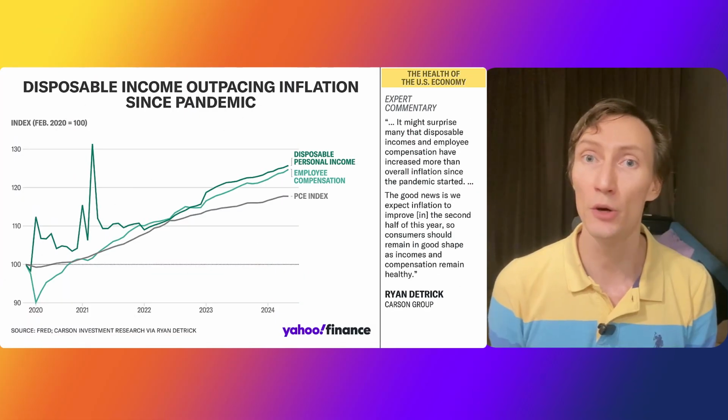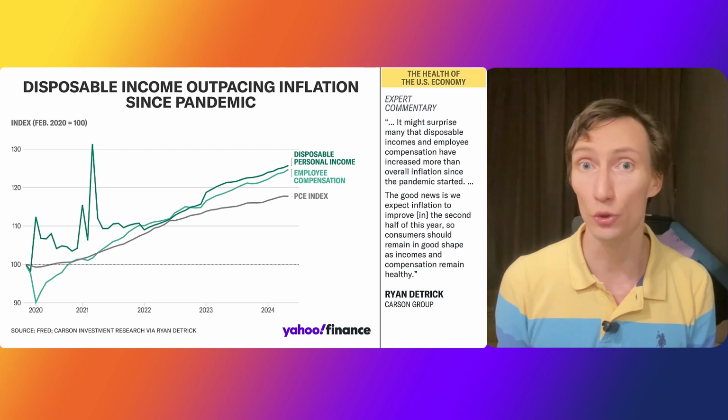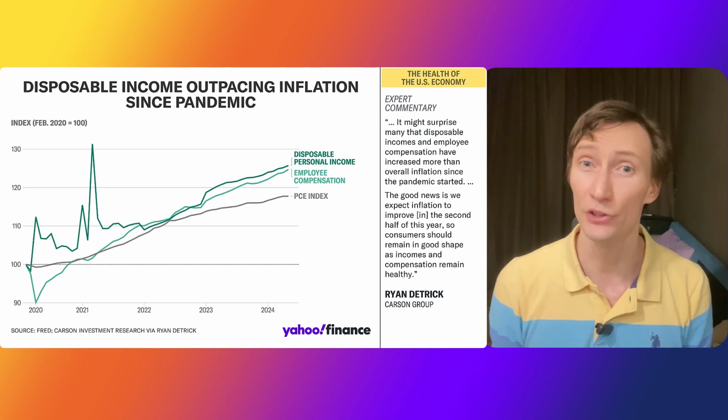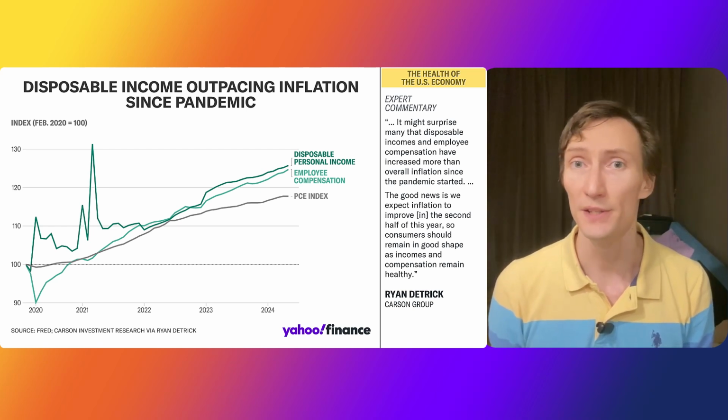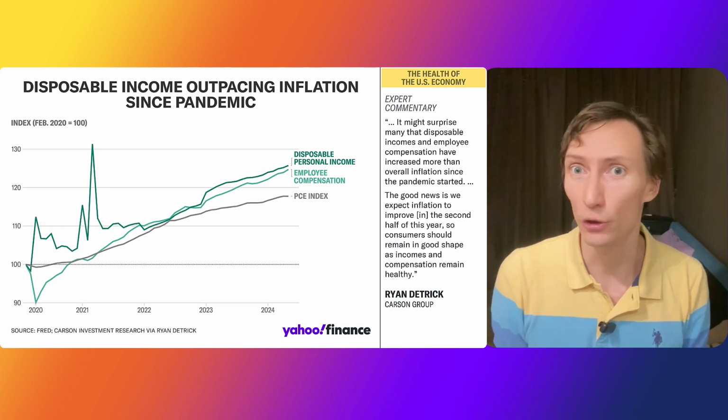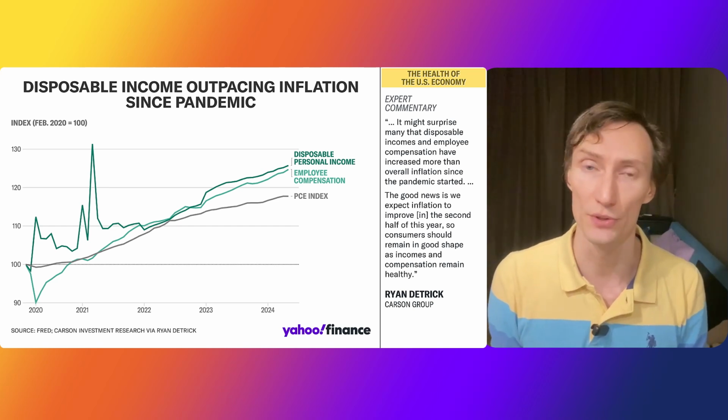Chart 21, income versus inflation. Carson Group's chart reveals that disposable incomes and employee compensation have increased more than overall inflation since the pandemic started. This suggests consumers are in a relatively good position despite inflationary pressures.